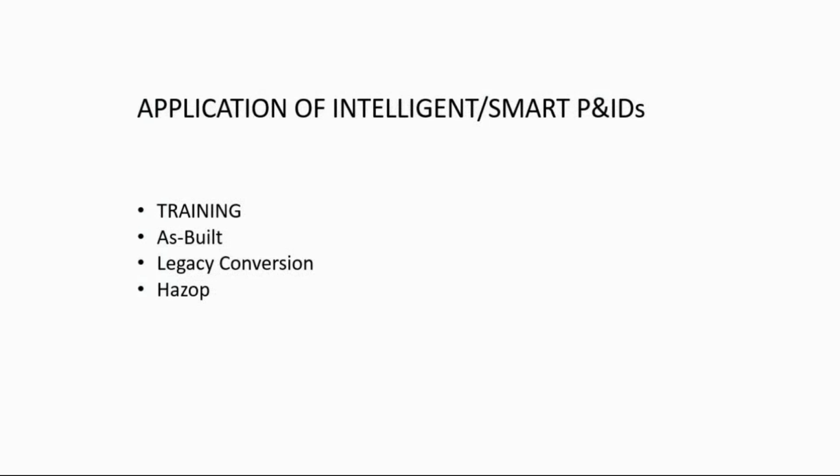Now, if any new process engineers join, in that case, CADISON P&ID can be used to give training to the new team of process engineers, and they can get familiar with the existing plant operating conditions in terms of sub-plant areas, what media is flowing through different pipelines, and new users can actually zoom and highlight the objects so that they can get familiar with the existing plant which is in operation.